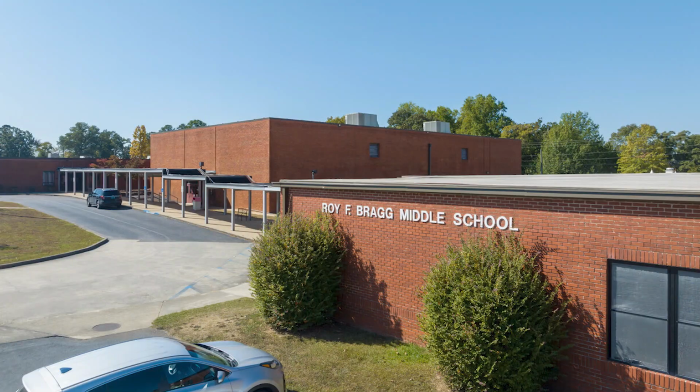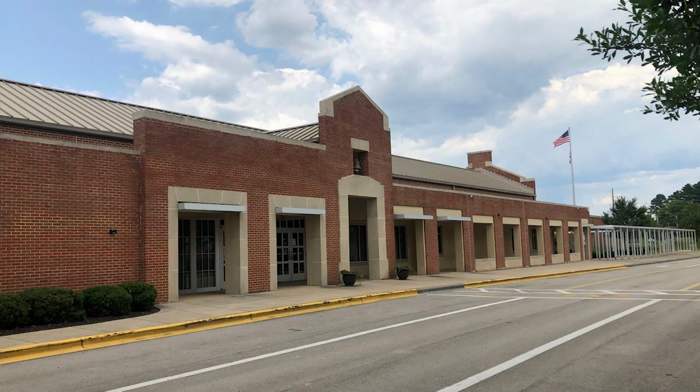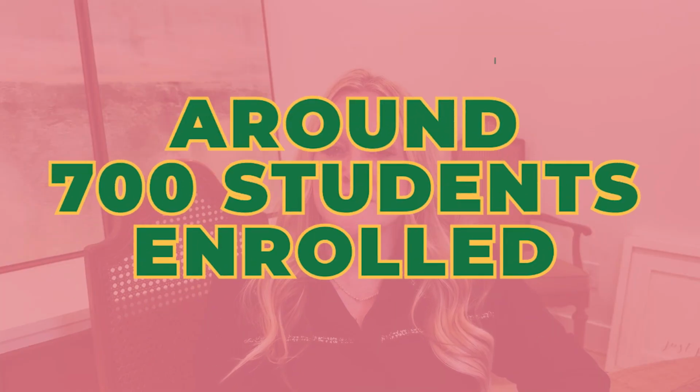Right beside Gardendale High School is Bragg Middle School. And an enrollment typically would be around 700 students. Then right beside Bragg is Gardendale Elementary. And they would have around 700 students as well. Gardendale Elementary is a big elementary. Now, the city limits of Gardendale have one more elementary, and that's Snow Rogers. And then there are 2 other elementaries that will feed into that, but they're not inside the city limits of Gardendale.